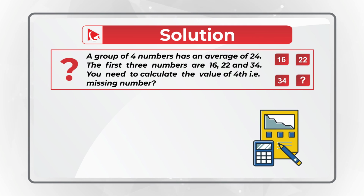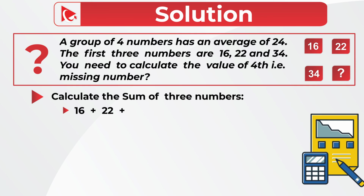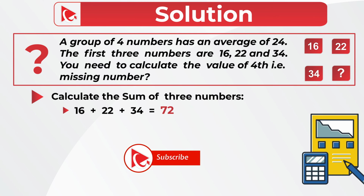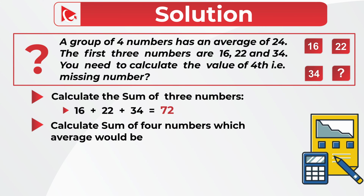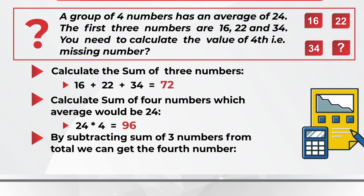In the first step, we're going to calculate the sum of 3 existing numbers. 16 plus 22 plus 34 equals 72. In the next step, we need to determine what would be the sum of 4 numbers for which average would be 24. To do this, we need to multiply 24 by 4, and the end result of this would be 96. And in the last step, we need to subtract the sum of 3 numbers from the total where the average will be 24, to calculate the fourth number. 96 minus 72 equals 24.